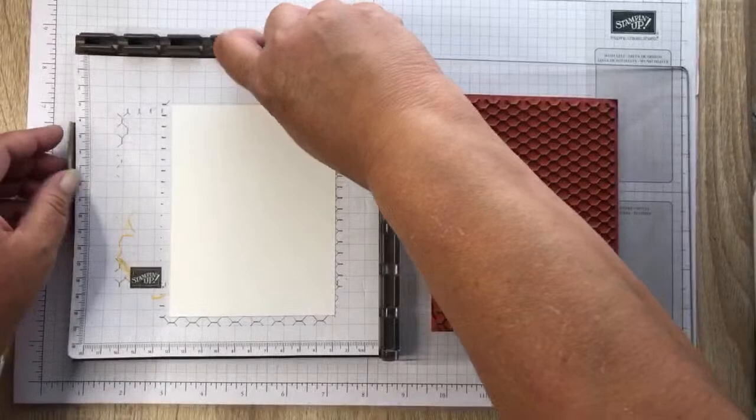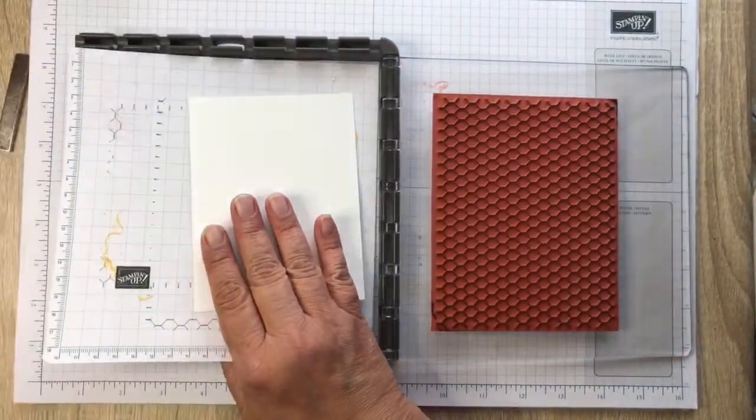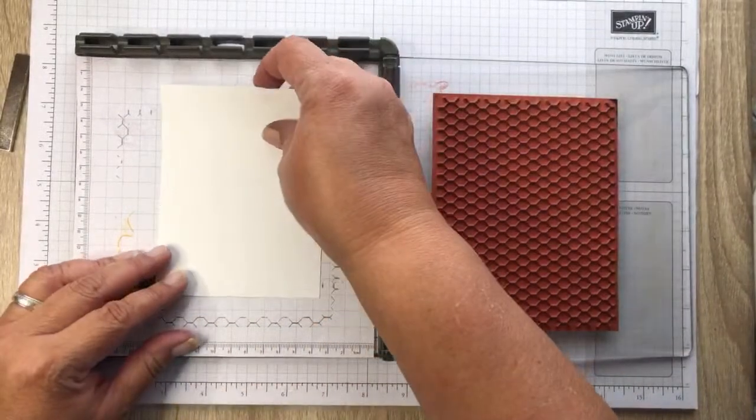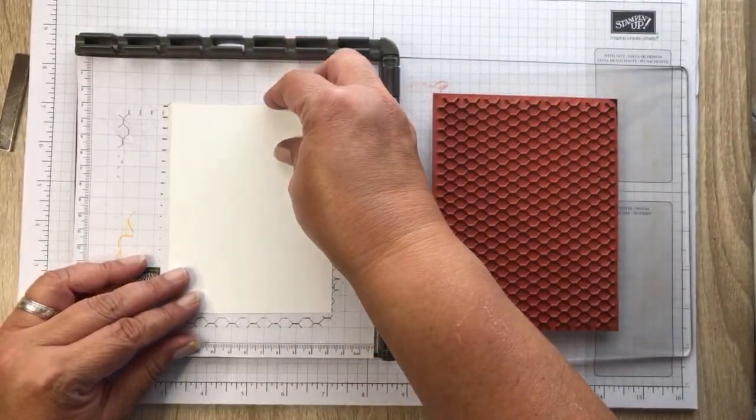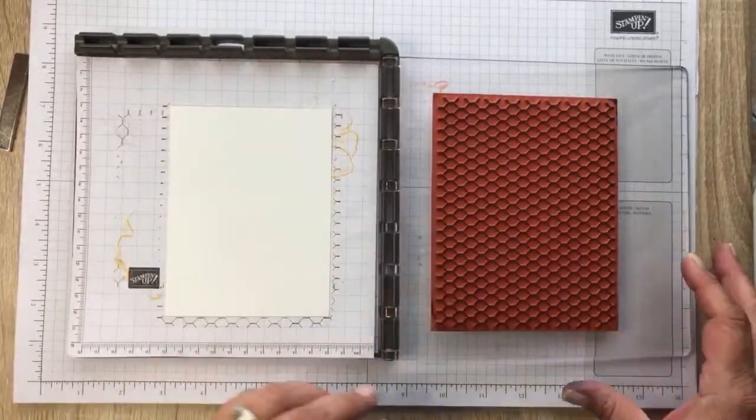Hold on. I've got my foam in here for if I'm using photopolymer. And I will need that in a second, but not right this second. So I'm going to do this again. Okay, ink that up, right?